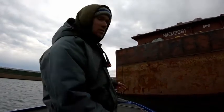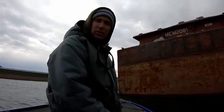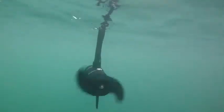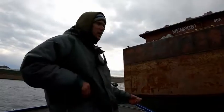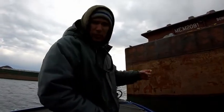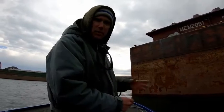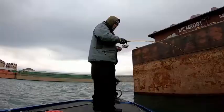And we used the spot lock on his Minn Kota Ultrex trolling motor, which is priceless out here. Last year we were out here, we didn't have that, and it was a constant battle going back and forth on the trolling motor. Not today. Spot lock it, we stay put, fish as long as we want until we pick up and go to the next spot.